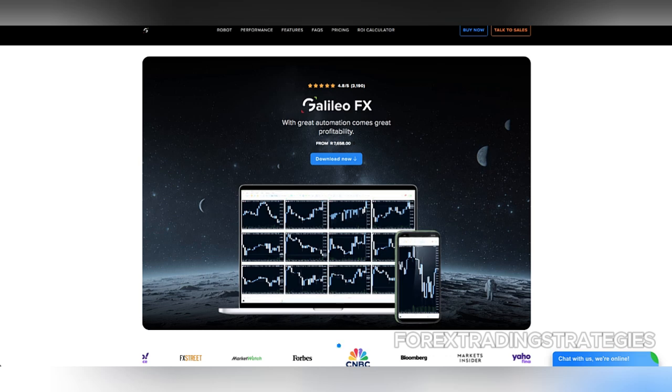On the downside, the absence of thorough backtesting data is a major drawback. Backtesting is essential to evaluate a trading system's performance under different market conditions, yet Galileo FX falls short in this department. While some limited backtests are available, they lack the comprehensive historical data needed for robust analysis, which raises questions about its long-term viability.